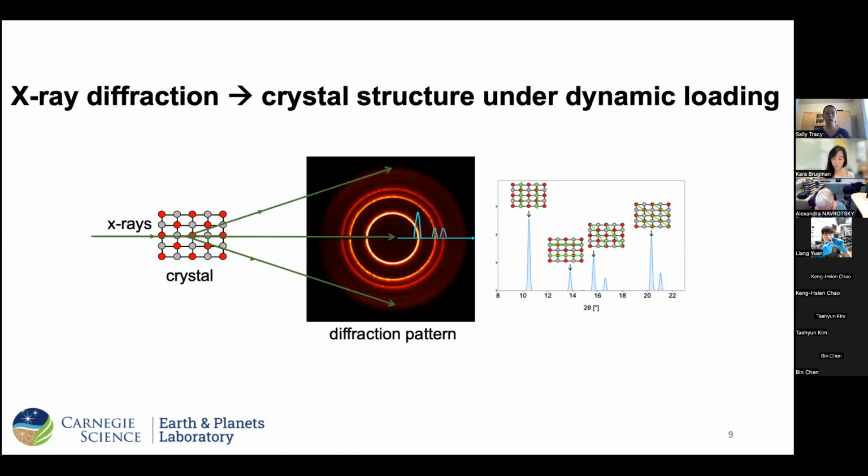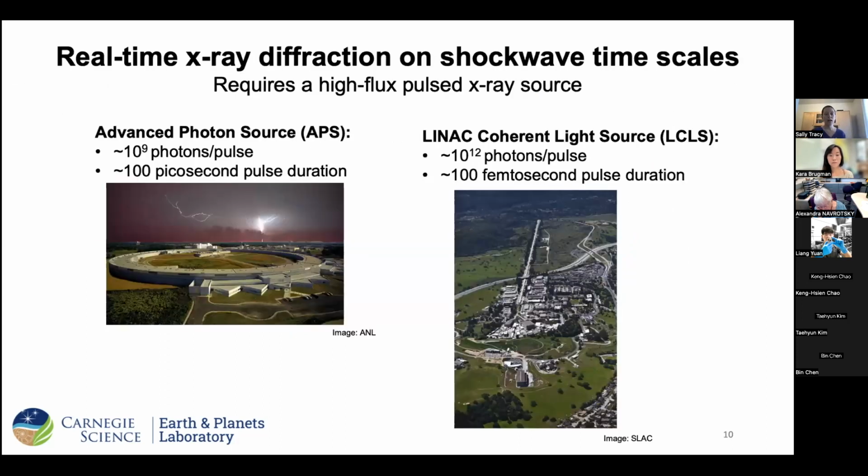And so the experiments I'll talk about today are using pulsed diffraction in order to collect in situ crystal structure information during the shock state. In these experiments, we're using high intensity X-rays to scatter from our shocked sample. And that allows us to collect the scattered X-rays and construct an atomic-level picture of the material that we're interested in looking at. And so we really get that in situ information that we're lacking from the more traditional continuum experiments. To do this type of in situ diffraction experiment, it really requires using a high flux pulsed X-ray source.